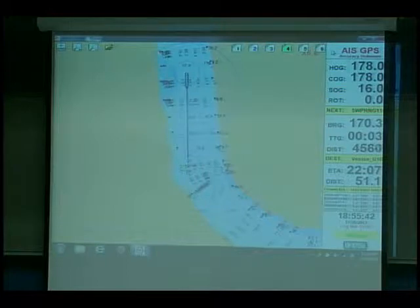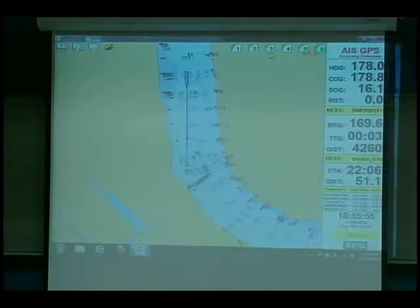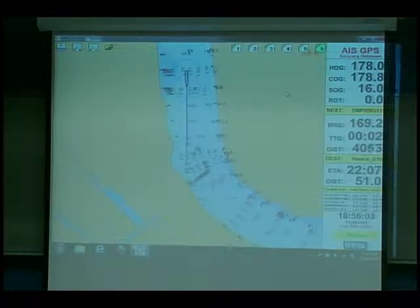So we got the different charts here. Again, I have to reconfigure these. Five is nothing, six is nothing. But the significance is in the parts of the river where it's shallow.